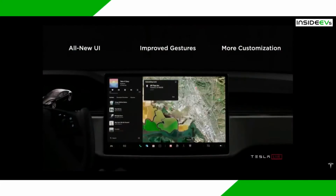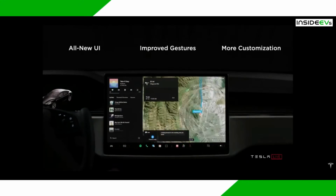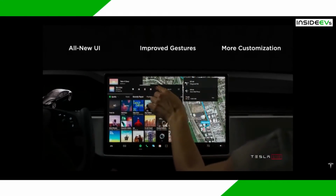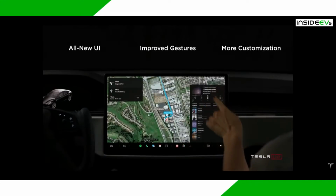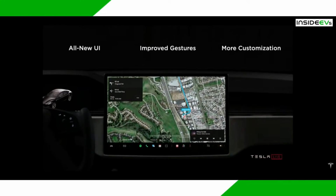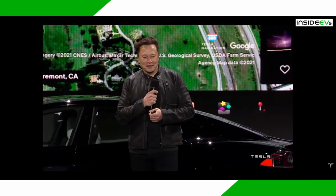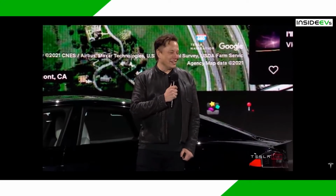And then we've got an all-new UI. So, do you really want waypoints? Okay, does everybody here want waypoints? All right, fine, we'll do waypoints. Damn it. All right. Two weeks. All right, we'll do waypoints, fine.